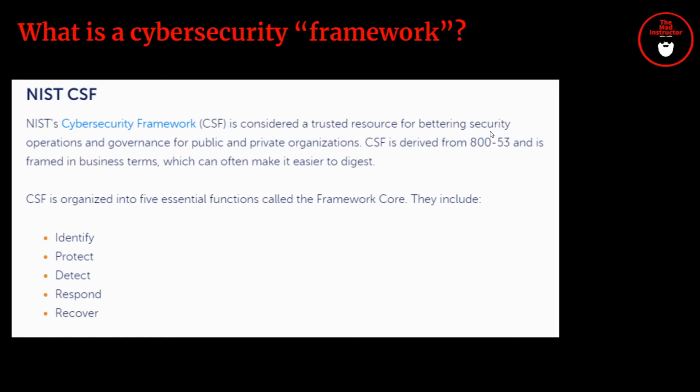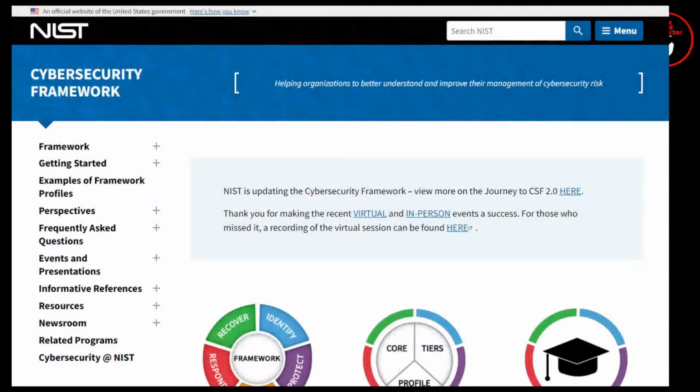NIST is the big one, and you're going to see this referenced a lot in security in general. NIST is the National Institute of Standards and Technology, I believe. Don't quote me on that acronym. I'm terrible with acronyms, but it is a gov website. So a lot of security environments spend a huge amount of time aligning themselves to these NIST standards. Most best practices that you come across in cybersecurity will have some kind of roots or details stemming from this NIST standardized governing body.